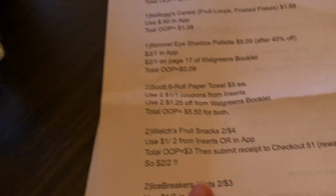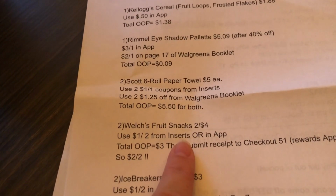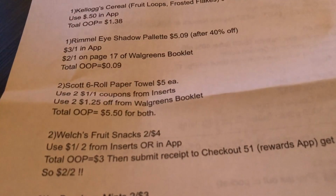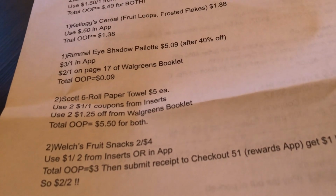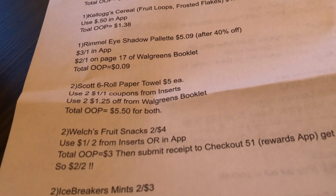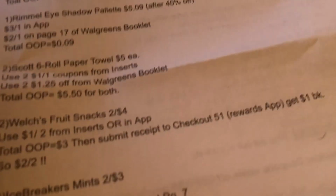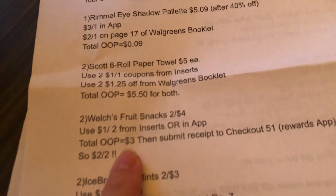But they're on sale, 2 for $4. There is $1 off 2 from the inserts, or it's in the app as well. So let me see if I have, I'm sure I have another one. I have like millions of everything. Let's see. Here it is. Okay. So then total out of pocket is going to be $3.